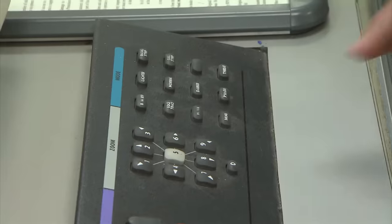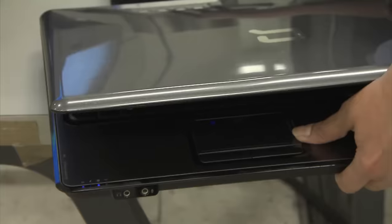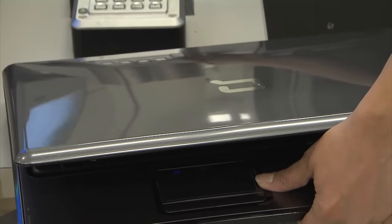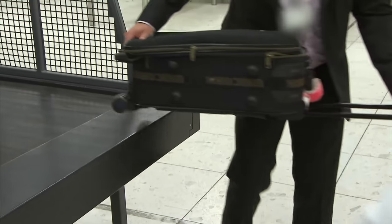Officers will be looking for any hidden concealment. The holdall gets the all clear, but the woman's laptop looks decidedly suspicious. On the x-ray, it's sort of uneven. As it goes in, it shows that there may be something inside. With concerns there may be drugs hidden in the laptop, it's taken away to a workshop to be properly assessed.